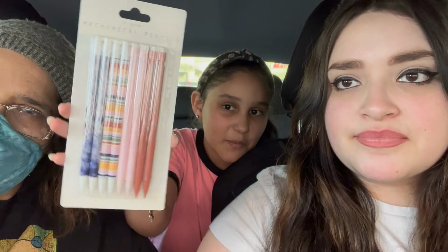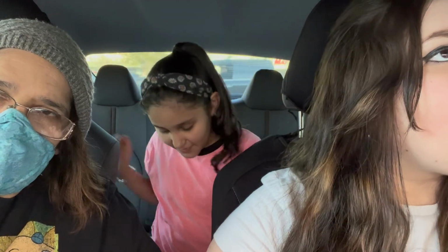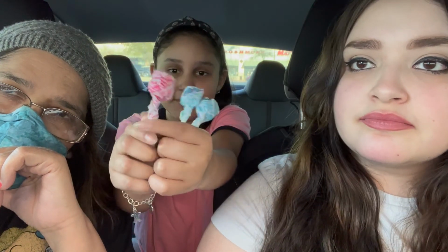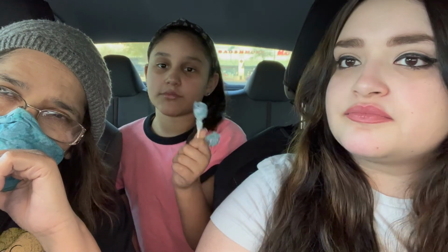I got these mechanical pencils for school. I got these rings. I needed to get them because they were so pretty and so cute. And I need more rings. I want some more rings. And then I got these three lollipops. This is bubble gum, and these are blue raspberry. And that's all I got.